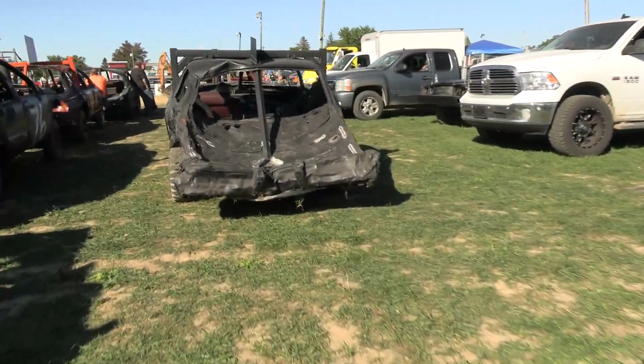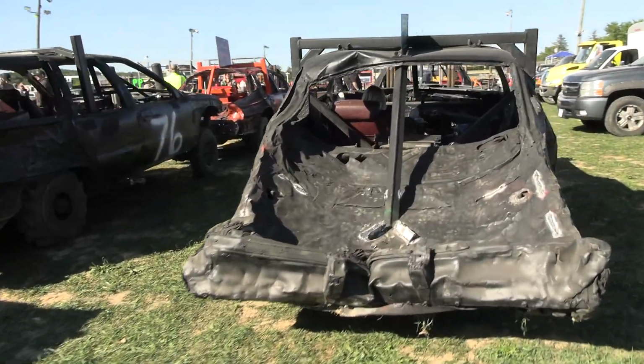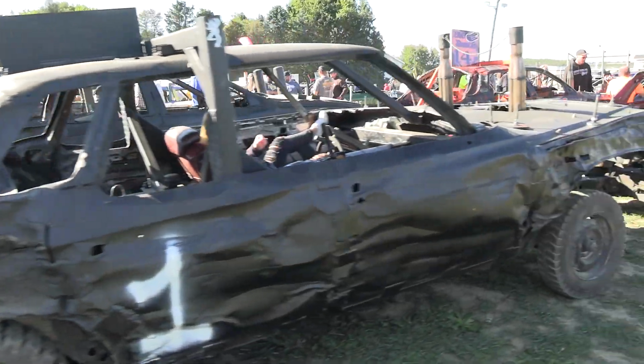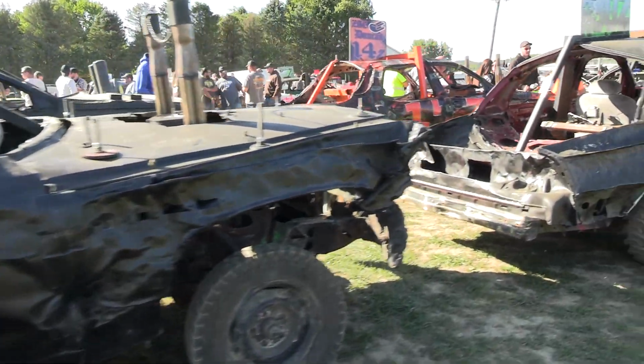And we got a couple more here, and then after these guys, we're just going to have to start wandering through the pits and start working our way towards that inspection line.